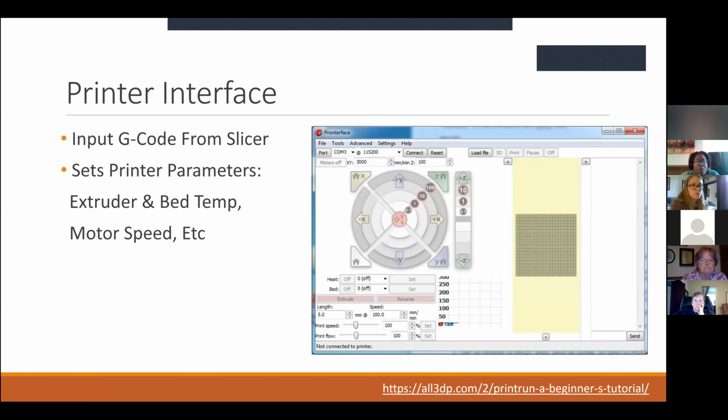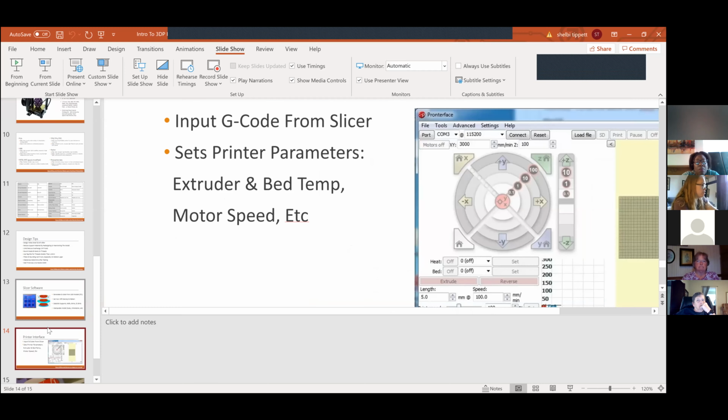Okay, so I use a printer interface, a thing that controls the printer itself, that has the slicer kind of built into it, but I wanted to introduce them as two separate things. So Print Run is the name of it, and it allows you to branch out into the slicer software and do things in that without leaving this user interface. Let me just go ahead and open that up to make the picture larger.